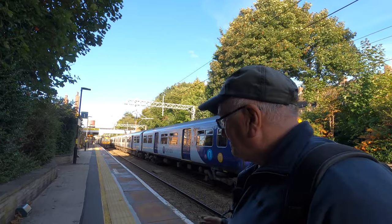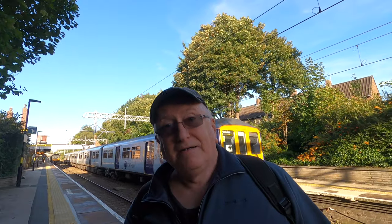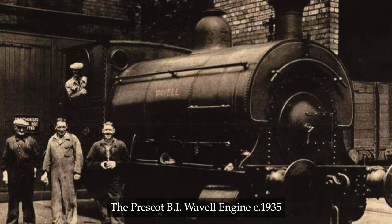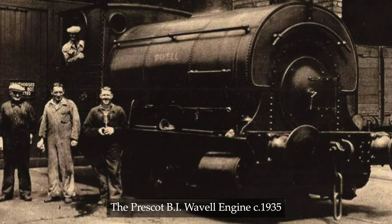So these trains would go up and down the track, and even the BI had a little trackway which came onto here, and the BI shunter would come on. It was a steam train, and it would come on and come off, and there were loads of carriages full of cables and stuff like that. So it got me thinking about them days.